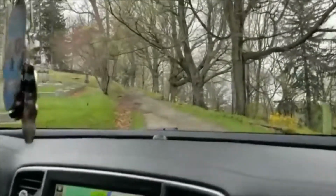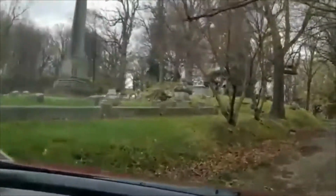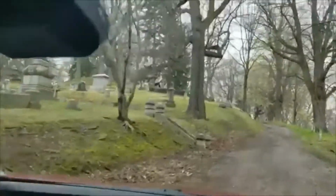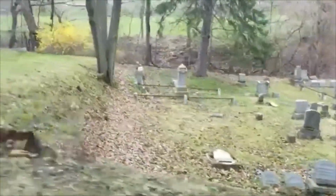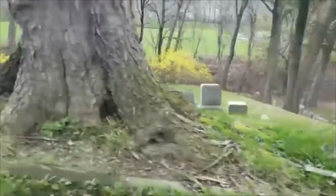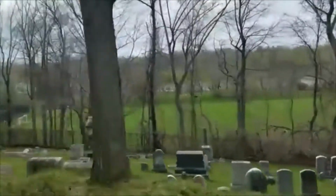Okay. Can you go up that way? I think you can. Yeah, let's do it. Let's take the dirt road. This is totally Night of the Living Dead-esque. It's just so amazing. Oh, and it backs up to this high school, so that's fun.